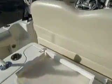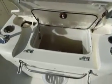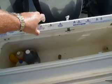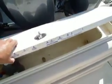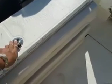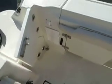That is your big well. And then you have another well back here if you choose to use it. We keep it full with ice and put some of our stuff back in here sometimes. Freshwater and saltwater washdown. That's the salt water, and the fresh water is behind that right there.